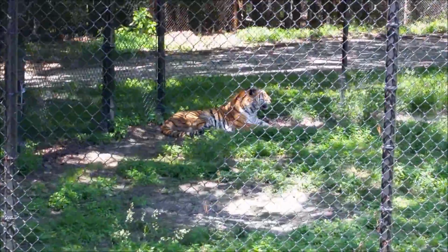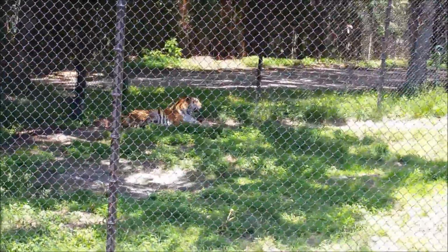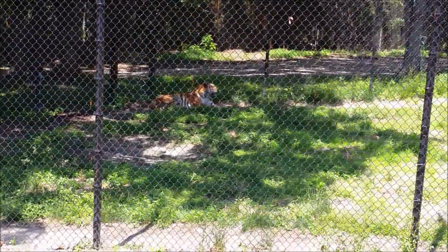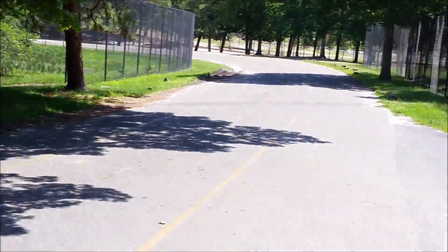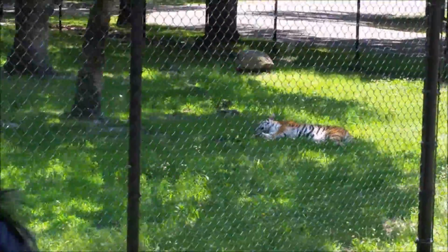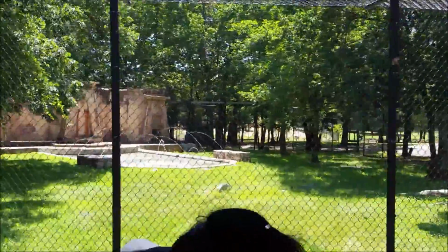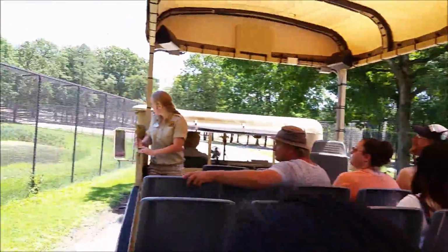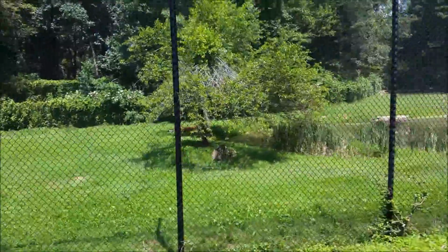And so Siberian tigers are quite a bit larger than those Bengal tigers because they have to live in the cold climates of Russia where it's so freezing cold. The Siberian tiger only comes in the orange color. You'll never see a white Siberian tiger. And over on the other side we have 3 more Siberian tigers. One under that tree. I believe the 2 others are lying against the fence back there.